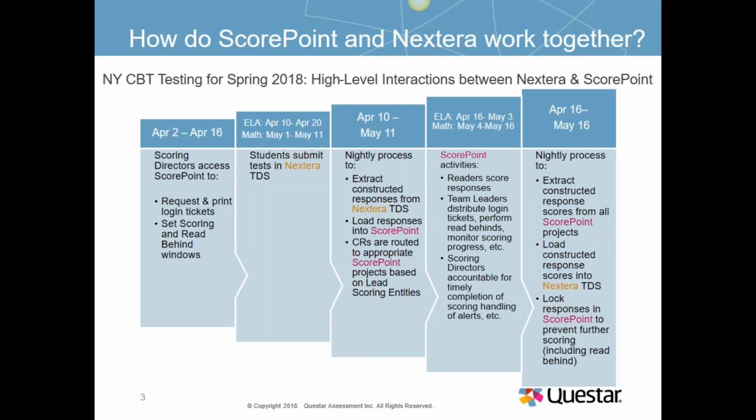The constructed responses are routed to the appropriate ScorePoint projects based on the lead scoring entities. So last week, if you are a scoring director, you should have received an email asking to confirm that you are indeed the scoring director for your project and that the schools associated are correct. Based on that information, that's how we load ScorePoint. If you did not receive that email, please reach out to me and make sure the information is correct, and we can work with you to get that set.